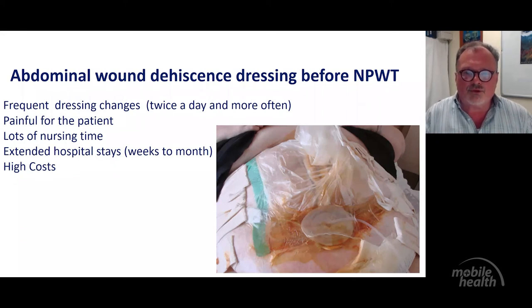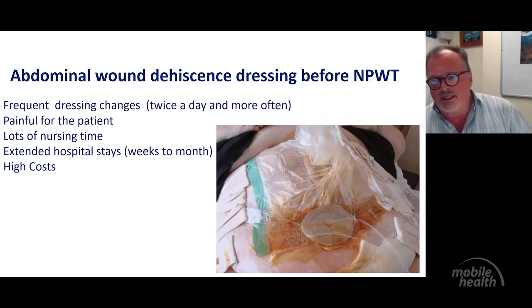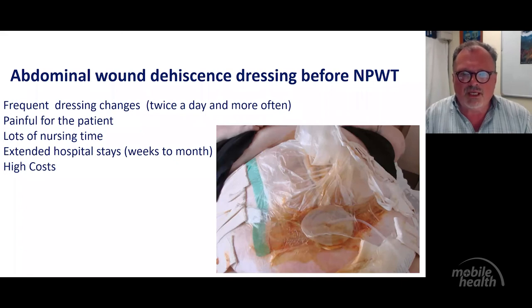So you can see a lot of drapes there, a bowel bag, you can see an ostomy bag, you can see at the 6 o'clock, you can see combine, it's already leaking. There's an ET tube, so an endotracheal tube attached to the elastoplast to reduce the tension on the wound. You can see in the wound some gauze, which is iodine soaked, all right? And we had to change that sometimes every 2 hours. Okay, so frequently, twice a day and more, was painful for the patient, lots of nursing time, extended the hospital stays for weeks to months, and it was highly costly.